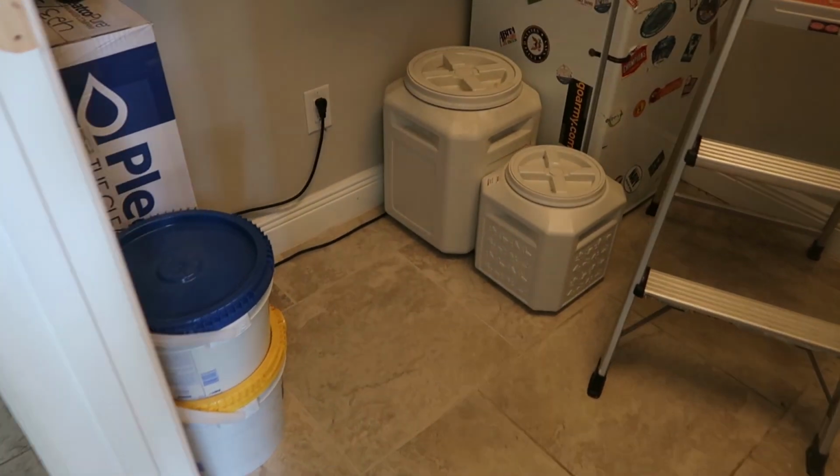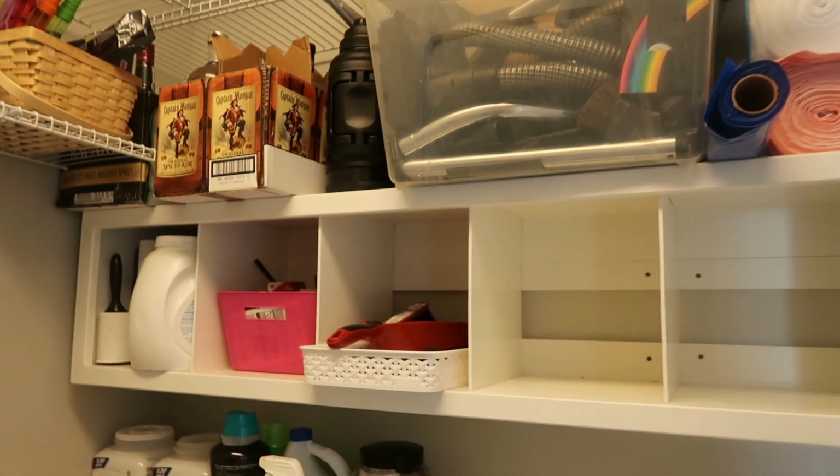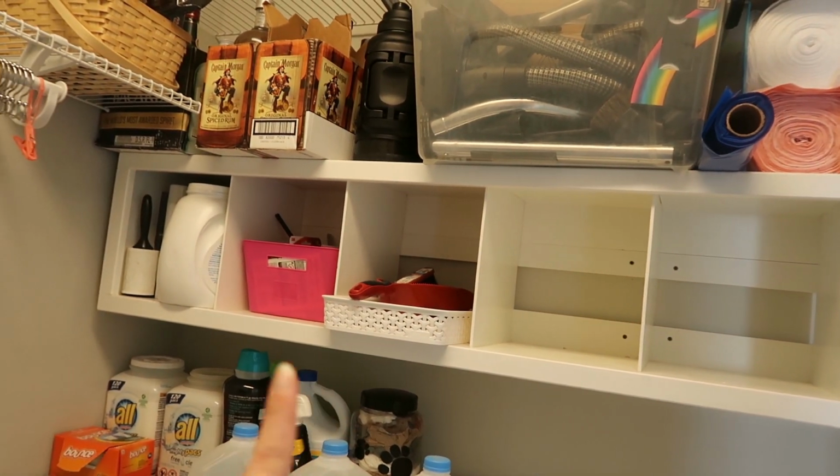Okay, I've made some progress. I've got some pool chemicals over here. That's the dog stuff there. And then I put the brush and dustpan up there.